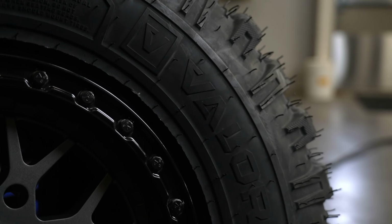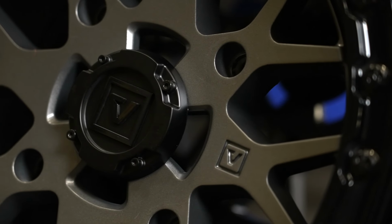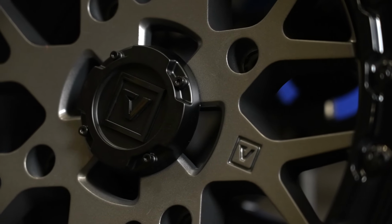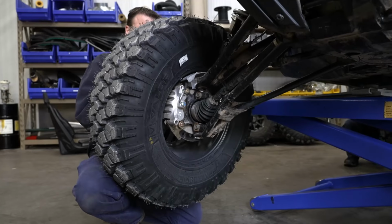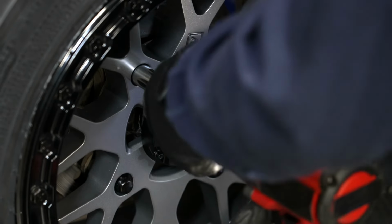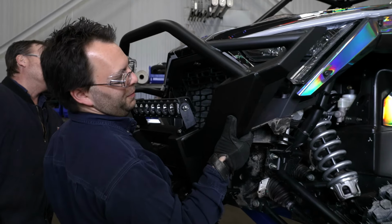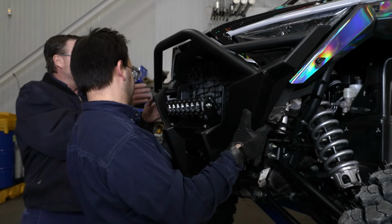We're swapping out the stock tires for these 32-inch Valor tires and wheels. They're not necessarily made for the snow, but there's some snow out there, so we're gonna see how they do. Tires and wheels we got from Valor. We use their stuff because they provide quality stuff. It's a bead lock, so we can air them down because we are going to take this thing somewhere where it maybe wouldn't normally go. So we wanted to make sure everything was going to work.